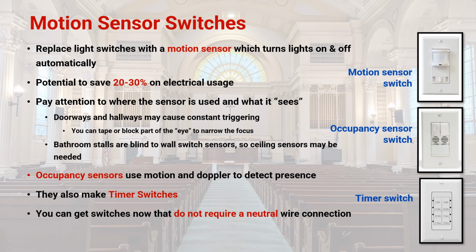The biggest problem with these is placement. If you replace a switch with a motion sensor switch, make sure everyone is in direct line of sight to that switch, the little window on the switch there. The biggest problem with these historically has been bathrooms. It's on the wall. People go into the stall. If they're in the stall for too long, the lights will turn off. So in most modern applications, an electrician will put a ceiling sensor in so that it sees the whole room.